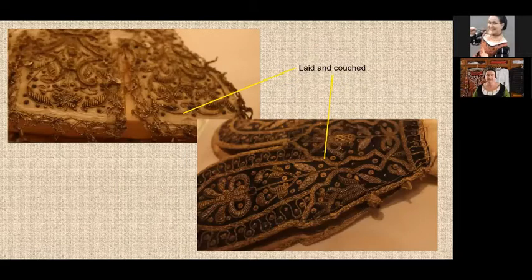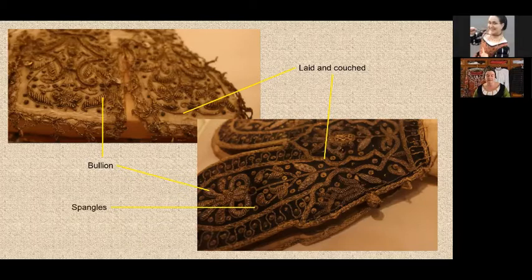Here you can see the long lines are laid and couched work, either cord or flat pieces. And you can see that fill-in, that textured fill-in, that's bullion work being used there, probably over padding on the inside of those. You can see how they're raised. And you can also see spangles in there, sewn on individually. Some of these look like they've been sewn on with a little bit of bullion to hold them down rather than sewn down flat.